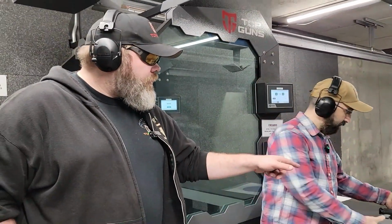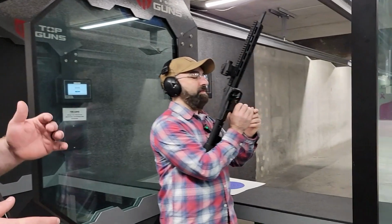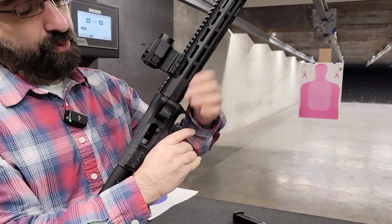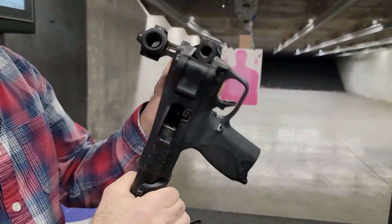So show everybody real quick, take the mag out for me if you would. Show them how it folds. What button do you hit to see how it folds? All right, so right here is your folder, and that's going to allow that thing to fold.